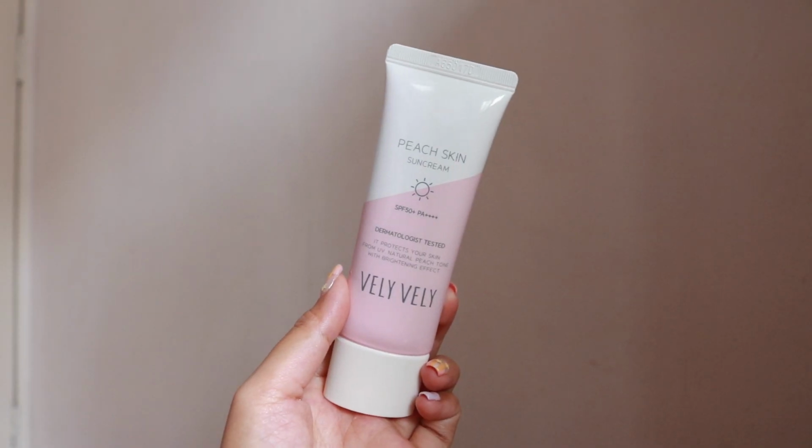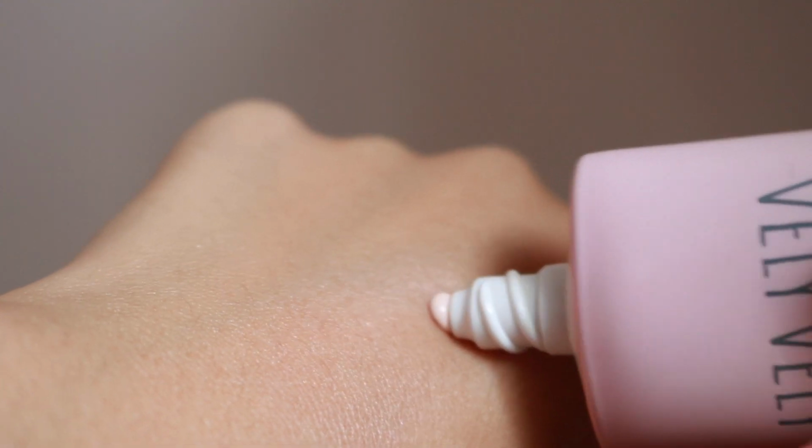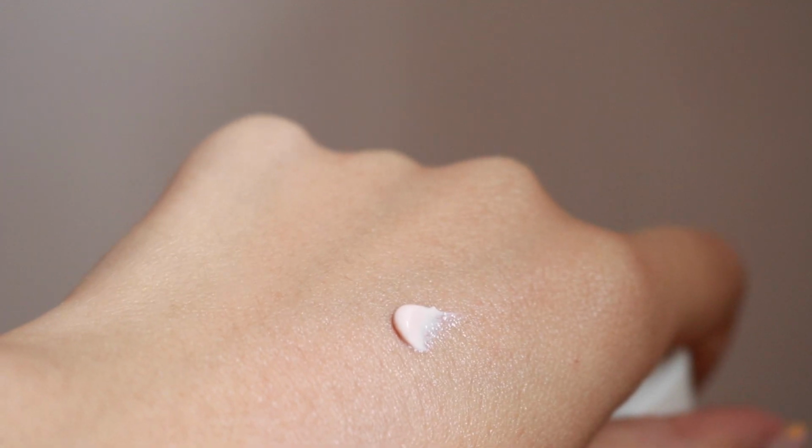So starting with my bare and moisturized face, I'm going to prep and prime my skin using the Vely Vely Peach Skin Sun Cream. This sunscreen has SPF 50 and I really like this because it has a slight peachy tone that helps to cancel out yellow tones in your skin as well as brighten up your skin.